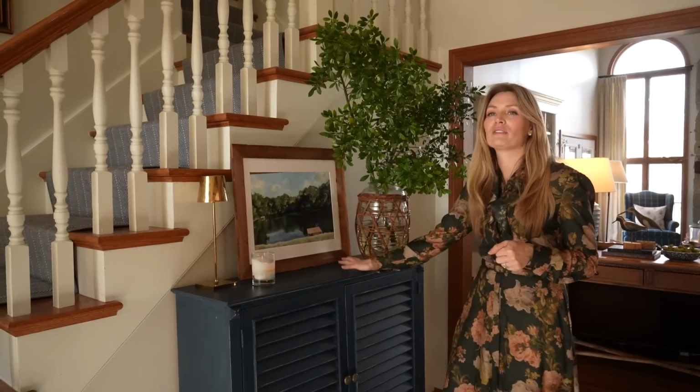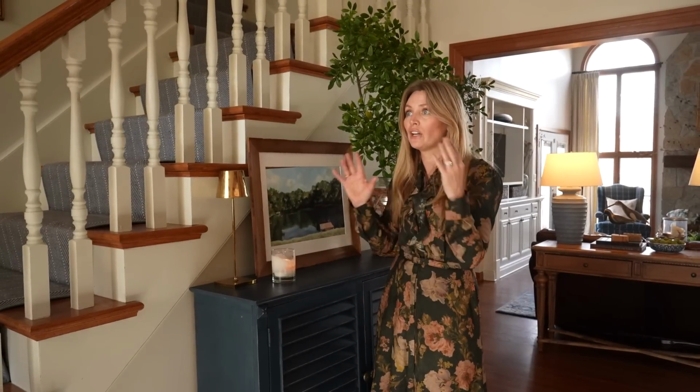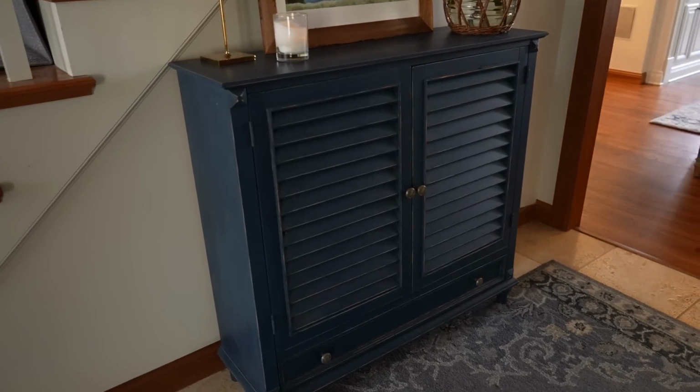We always have, well, I always have a candle going. This candle is a cedar candle. It helps create a good, warm smell when people walk in. It's very relaxing. And so I always have cedar or bergamot candles on this foyer table.